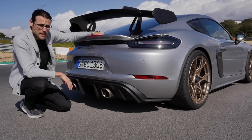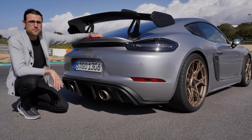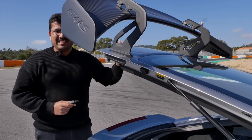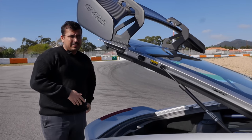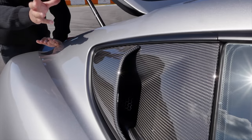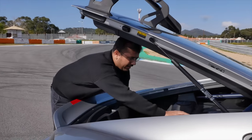AJ has joined me today and will now tell us more about the engine, because they have done some very special things with that one. I think the centerpiece of this GT4 RS is the intake manifold. So the entire intake process actually starts here with the intakes, which have moved to where the windows were. And Thomas, if you come around here, you see there's a brand new airbox.